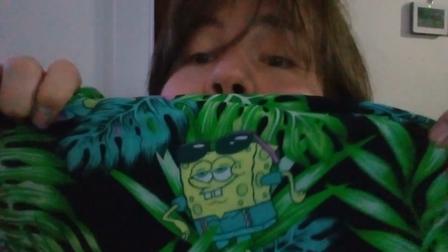Next one I have is another Hawaiian type shirt, or Hawaiian kind of shirt, I guess, but instead of Adventure Time, I'm trying to find the front of it, there it is. It is SpongeBob. Now, as you can see right there, there is SpongeBob and Patrick all over it. Here's a better look at what SpongeBob looks like, and then here's a better look at what Patrick looks like.